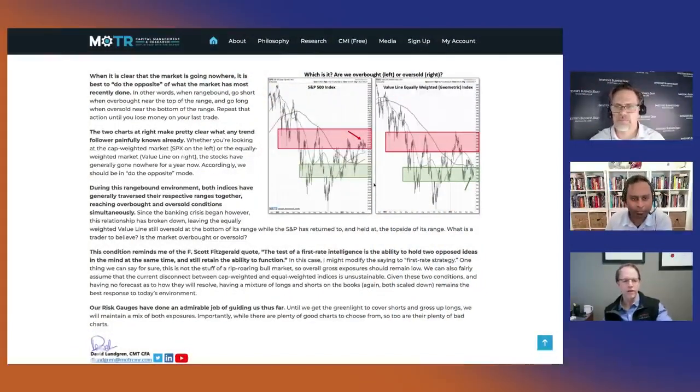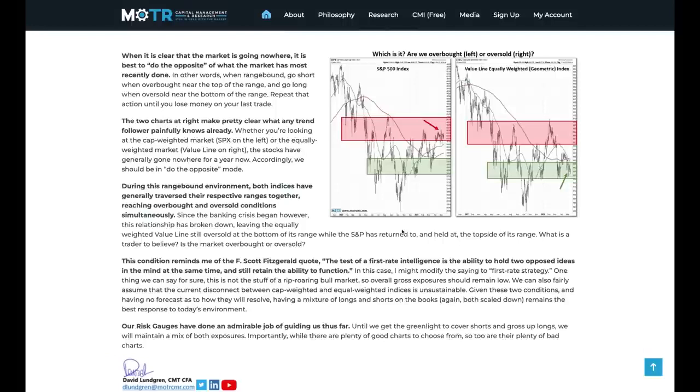Yeah, so on the left we have the S&P 500, and you can see the green box and the red box. These are the ranges that pretty much define trend, and you really can't get too bearish unless you get below the green box, or too bullish unless you get above the red box. And so even the Nasdaq's not above its own red box. It's not featured here, but it's still below there.